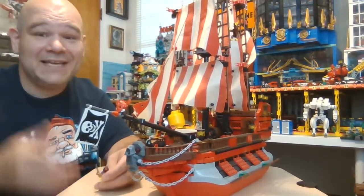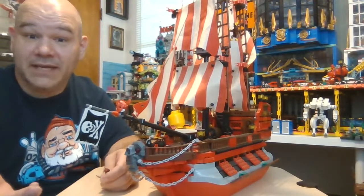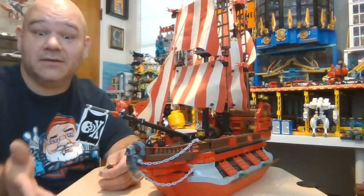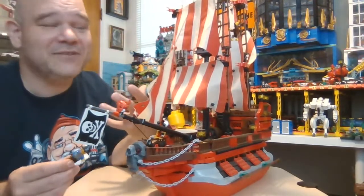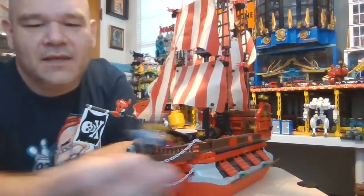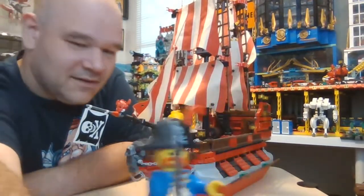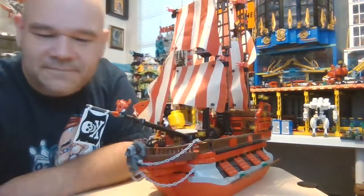But the reason why I got that is because, playing all the Lego games, there was a Lego Pirates of the Caribbean game, and it was fun as all get out. So I got that in honor of that. When I finish one of those Lego games, if I don't have any representation for it, I try and get a little something from it. And then we have the captain here. Redbeard, keeping it real.